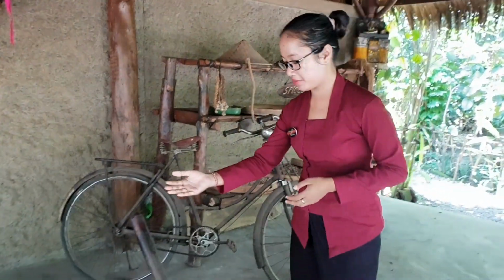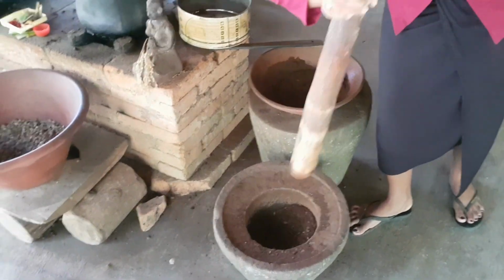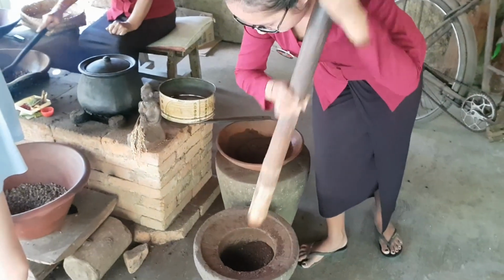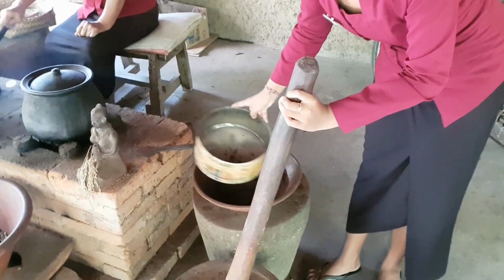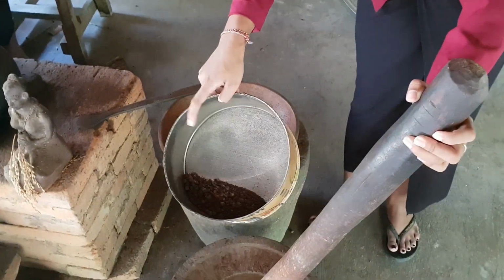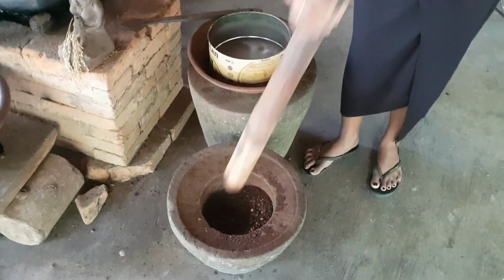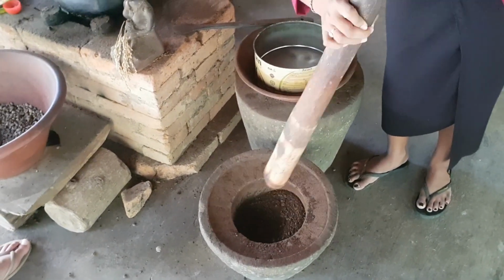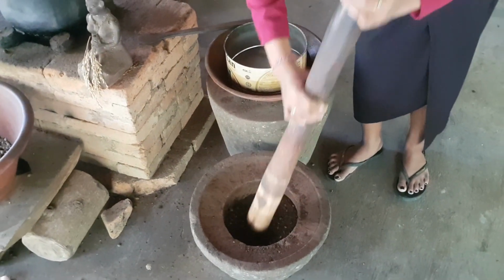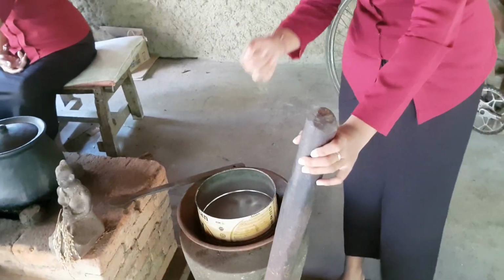And after we roast it, we have to grind it. Yes, a bit like this. Then after you grind it, you have to put it through, then you can get the fine powder like this. But this is not fine powder, so you have to put it back and do it again until you get the fine powder. Then you can sieve it.